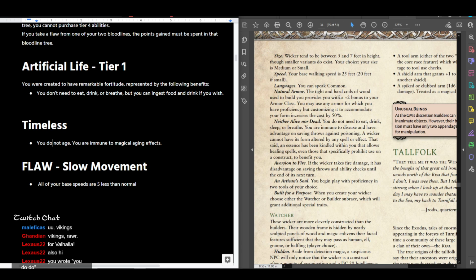Let's see. Then they've got natural armor. And the way they do this natural armor is different than what I've seen before. The tight and hard coils of wood used to build you provides a +2 bonus to your armor class. Just a +2 bonus. You may use any armor for which you have proficiency, but customizing it to accommodate your form increases the cost by 50%. This is very strong.